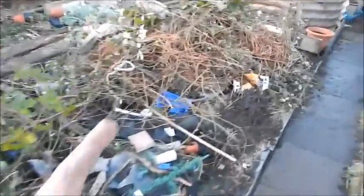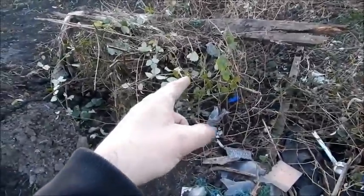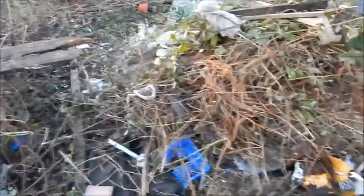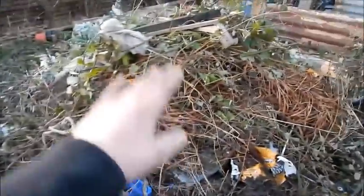So all this side will be dug once it dries out. I am today going to burn this because it's pointless. It's nice and dry there now. I might as well get it burned and see how much of the pile I can get on top of the fire without disturbing anything underneath.